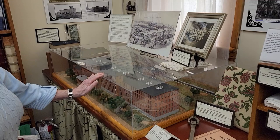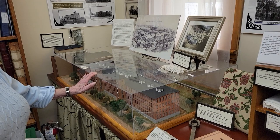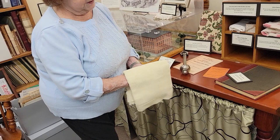In 1999, there was a fire that burnt it to the ground. But at that time, they were making lawn chairs. Up until that time, they were still trying to survive with some fabric making. This was from World War II, and this fabric was used in the Pacific Theater for mosquito nettings.